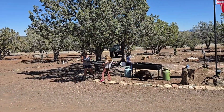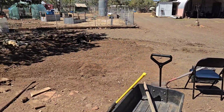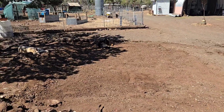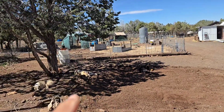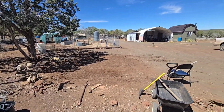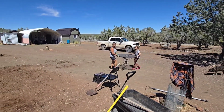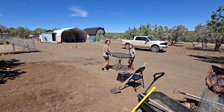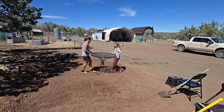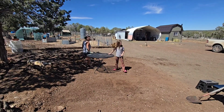And we're moving that table to this newly created spot. It'll be nice. We got a shade tree here for the afternoons. We're just bringing it over, Grandpa, before we bring over the flagstone to see if this is what I want to do. All right. Nice job, guys.